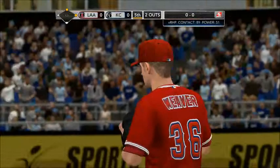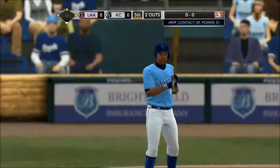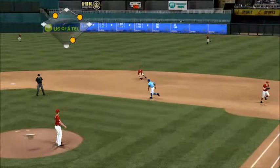Gary, they know Damon can steal here. They better keep an eye on him. Here's Wilson's first look. On the ground to second. Throws to first, side is retired. So, no runs, two hits, and they strand two. Both teams still looking for that first run here in Kansas City.